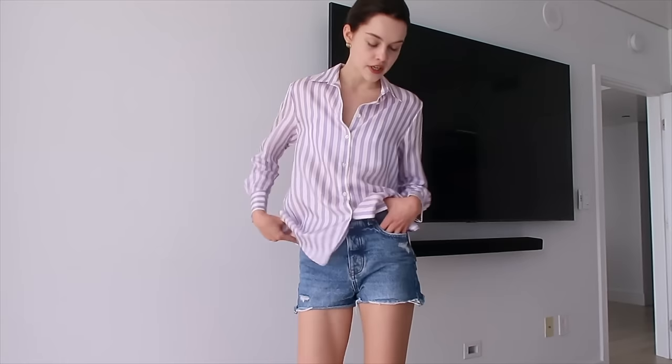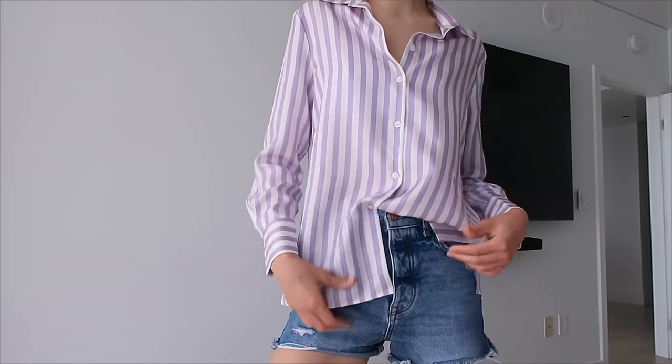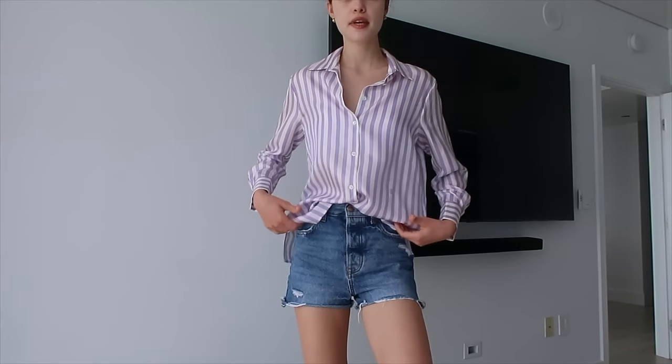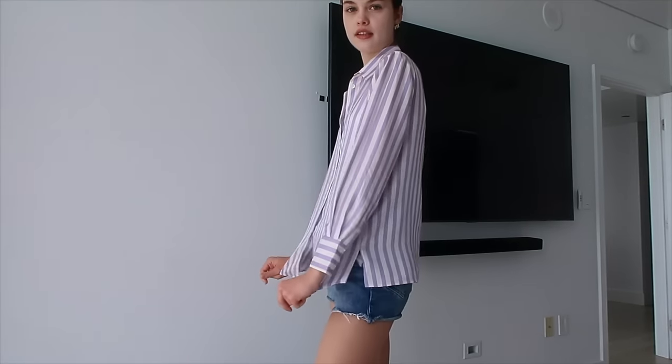So currently I'm wearing these denim shorts. It's a very casual outfit, maybe wearing some sandals with it, just a casual day around Miami. But I also want to style it with different pants so we can see what are the outfit variations. I think I would probably tuck it in like this, or maybe all the way. It can be styled in so many ways. The material is so lightweight and nice.